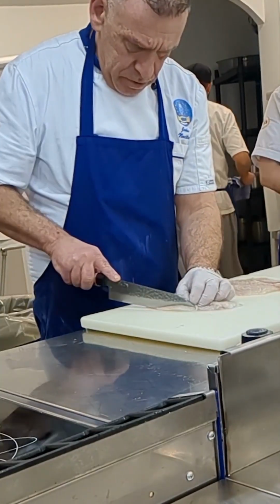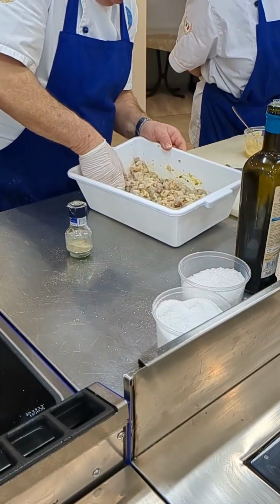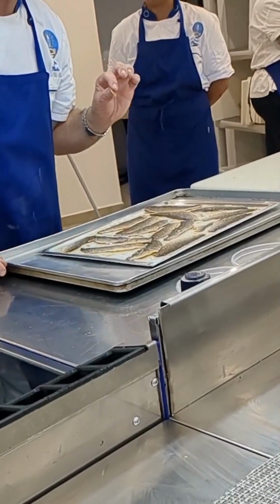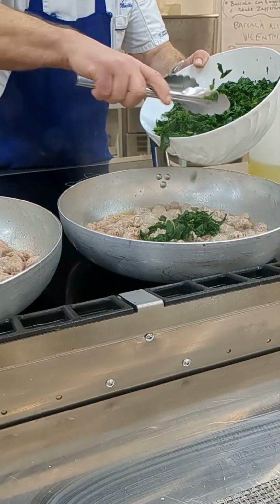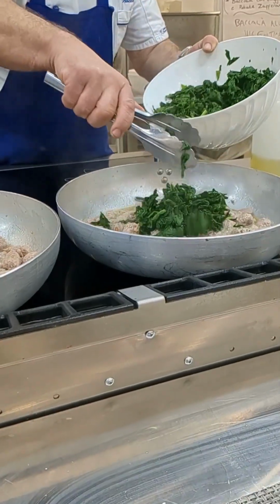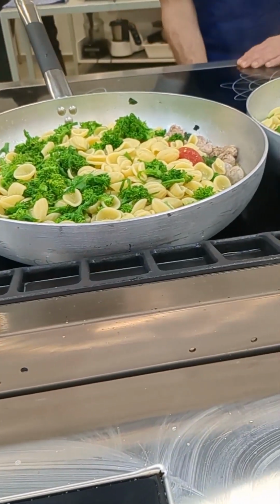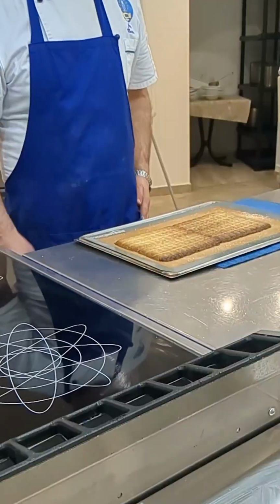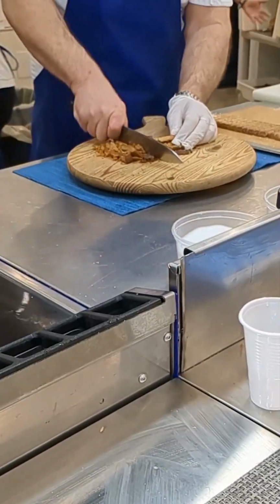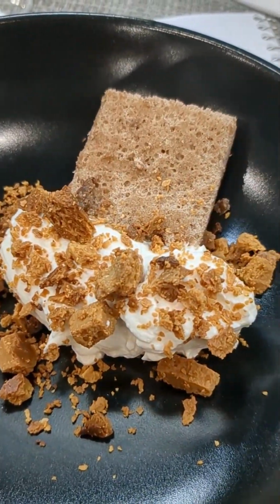Then we moved on to prepping some dishes for an antipasto. This was a tartare with crispy fish skin, and it was also accompanied by some hazelnut prawns. We finished class with some orecchiette with broccoli rabe and sausage, along with some orange mascarpone mousse. This was also topped with some delicious caramelized white chocolate crumbles. We ended the night with dinner prep.